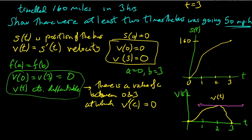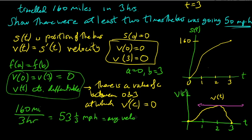And in fact, this is going to equal the average velocity. What was the average velocity of the bus? Well, it traveled 160 miles in 3 hours. So what is that? 53 1/3 miles per hour. So this was average velocity.